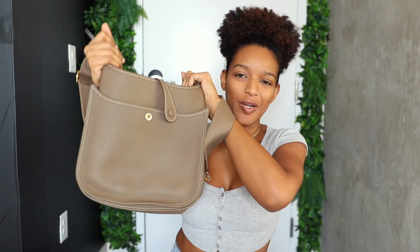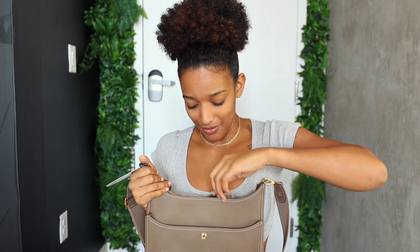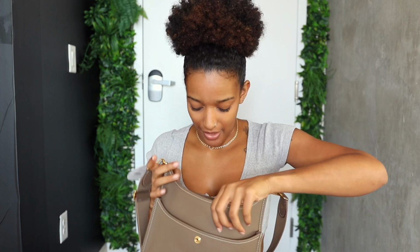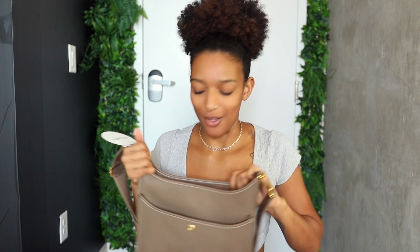And I love that I can just wear it like this. Nobody knows what it is for the most part. It's kind of an unless-you-know kind of thing, and I really like that. I love that it has this front pocket. I'll probably just throw my phone and maybe my keys and stuff in there, and then have everything else back here. One thing that I've really been liking carrying is my, I'll just show it to you guys.